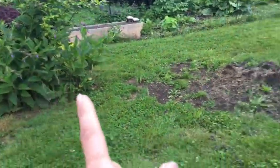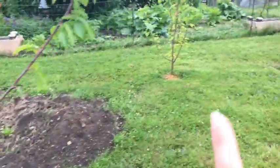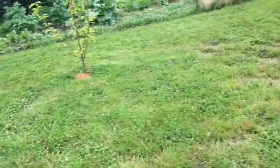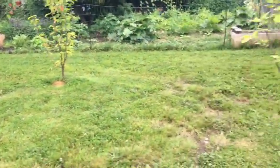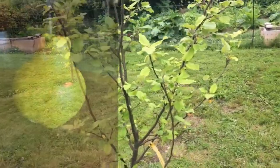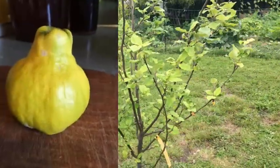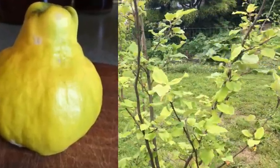So that is a plum. This is a Stella cherry. That is a Bing cherry. See the red leaves? A lot of my trees think it's fall. I'm telling you, it feels like fall. This is the quince. Just got it last year. Got fruit on it last year. This year it looked like it was going to bust out with all kinds of fruit, and they all shriveled up and died like all the rest of them.